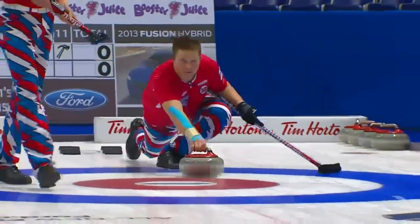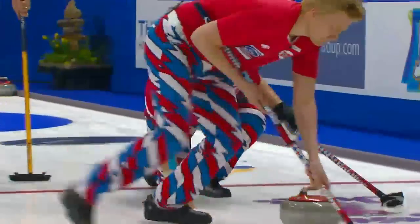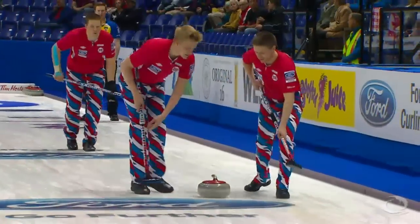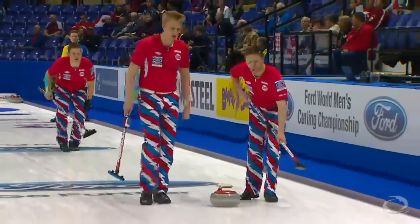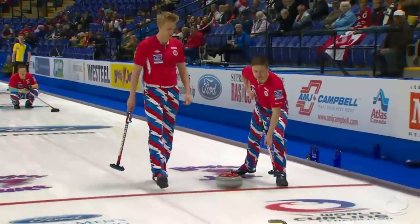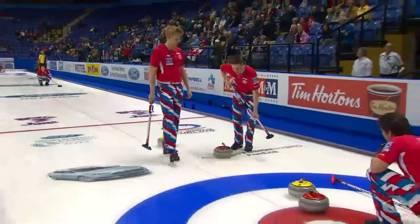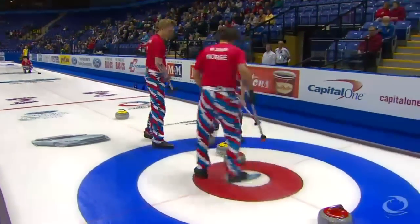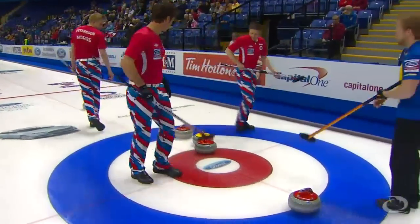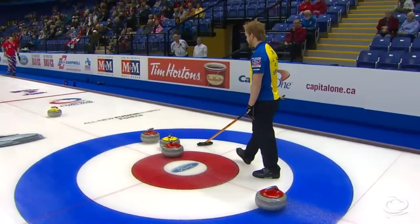Still the advantage slightly Norway here. A good shot, a good tap, or a good angle freeze. Sweden will have to be very careful for the next couple of shots. With 2 reds in the house and another one coming, the potential for a big end is possibly there if they make some mistakes. Well, little tap on that one just pushes it in a little bit. Still, shot stone in the forefoot.